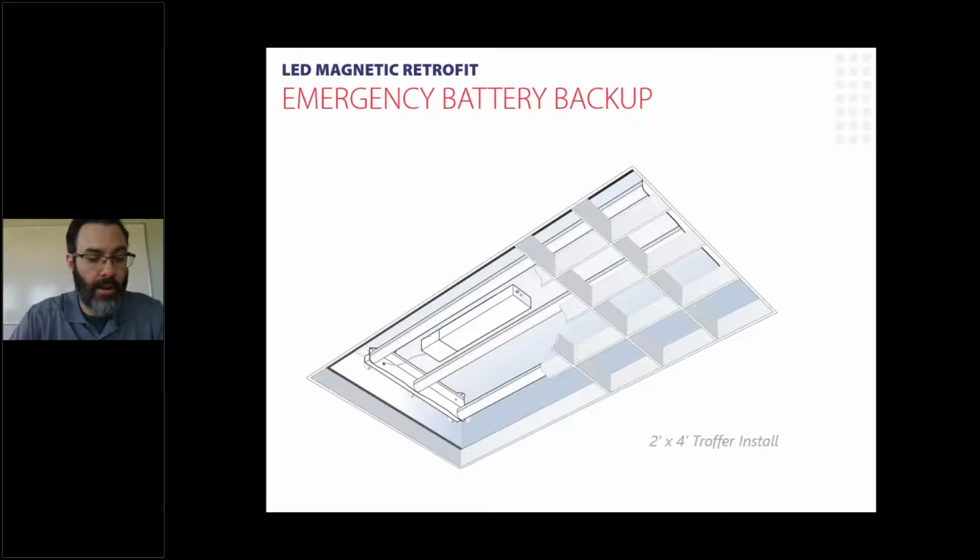Our adjustable wattage model is also compatible with our emergency battery backup. The EBB will deliver critical battery power to the retrofit in times of power loss. When the power goes out, the EBB kicks into action and delivers up to 90 minutes of light, helping occupants navigate their way to safety. As you can see here, it is installed with a 2x2 troffer. The emergency battery backup is also equipped with magnets so that it can install right between the tubes there for a pretty clean look.